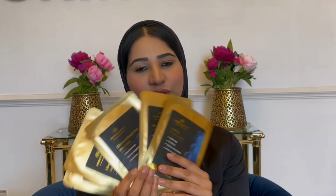Here at Neo Elegance, we use a range of different sheet masks to suit different skin conditions, different skin types, to ensure that you get the most out of your products. And they are all Korean based ingredients in here as well, so they are really good.